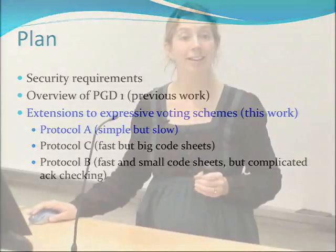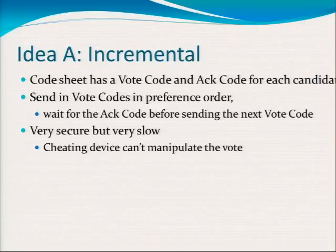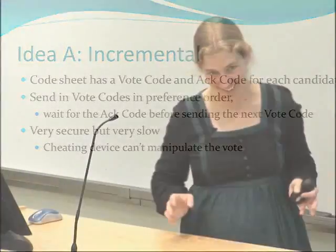For small numbers of votes, though, if you're willing to wait, if you only have to do 3, then you can just do that, right? Because you can wait for the ack. Yeah, that's my next slide. Okay. So, idea A, absolutely. You just do it slowly. Send off your first code, wait for the ack. Send off your second code, wait for the ack. Absolutely right. And for a small number of preferences, it works fine. It might be a bit slow.